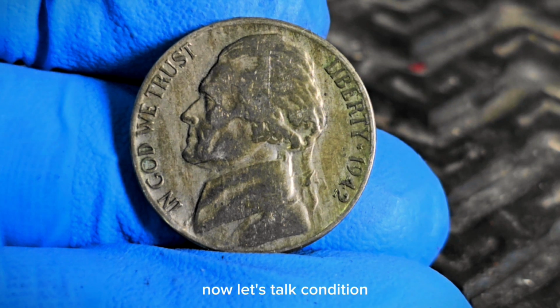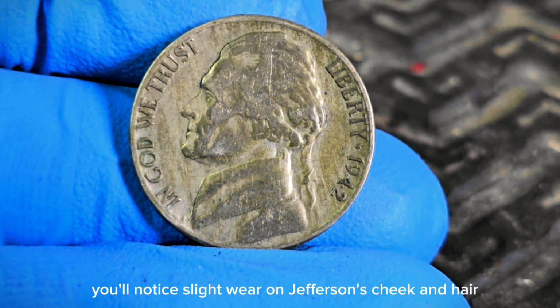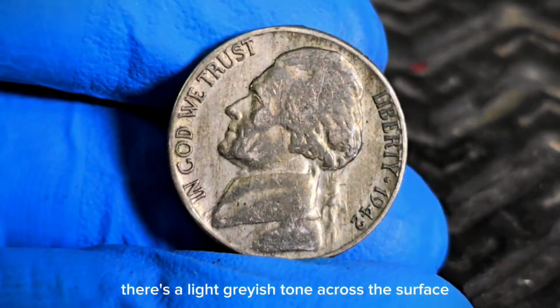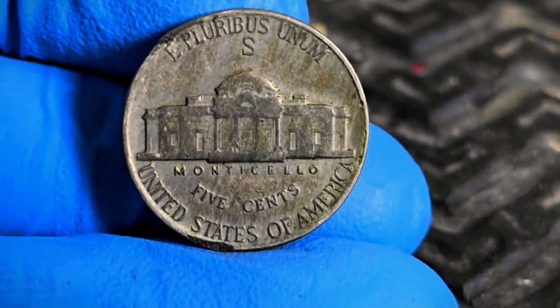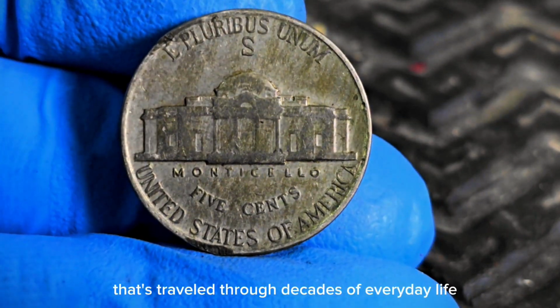Now, let's talk condition. The one we're holding today has clear signs of age. You'll notice slight wear on Jefferson's cheek and hair. The steps on Monticello have softened. There's a light grayish tone across the surface with subtle hints of dark silver patina in the recessed areas. These are signs of honest circulation, of a coin that's traveled through decades of everyday life.